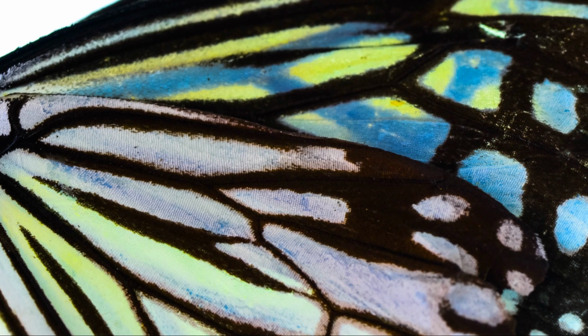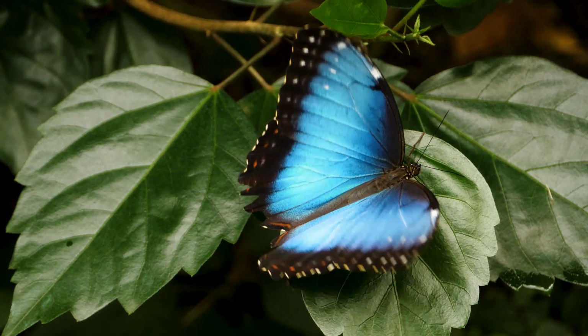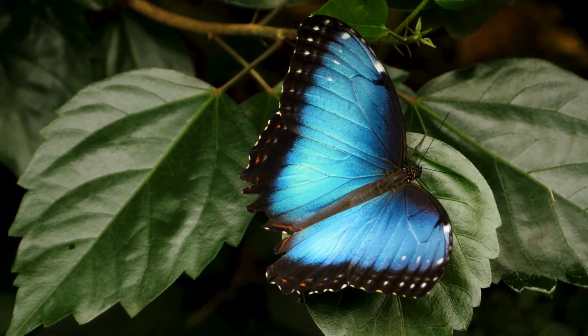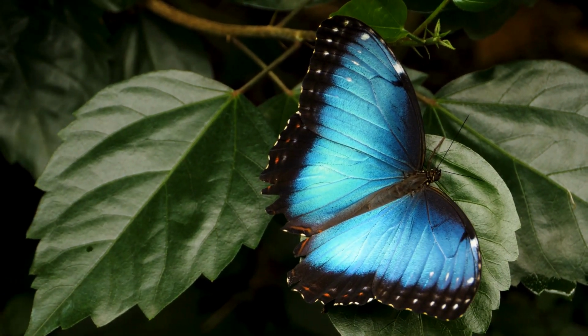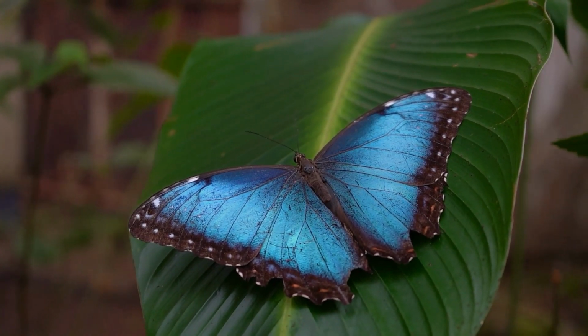A butterfly's wings are a canvas of brilliant colors, serving to attract mates and warn predators. Yellows, oranges, and blacks come from pigments in tiny overlapping scales, while iridescent blues and greens are created by microscopic structures that bend light. This structural color causes wings to shimmer and change as the butterfly moves.